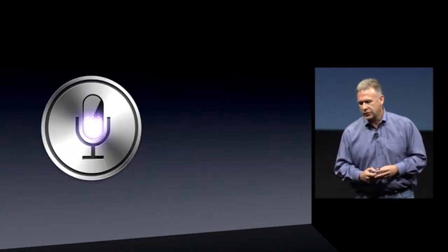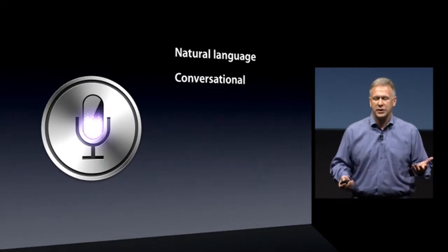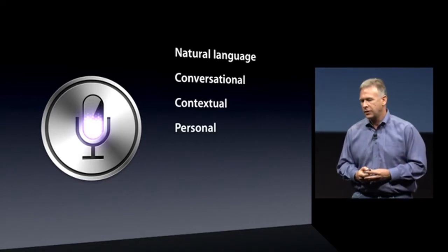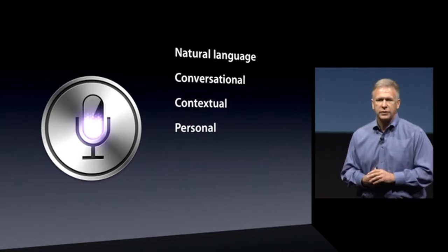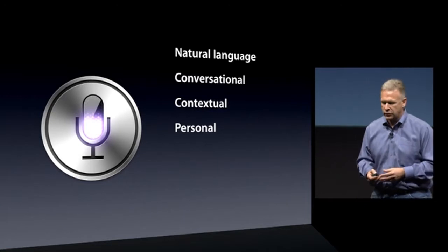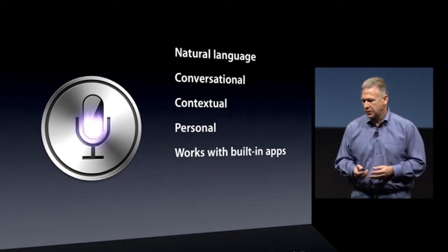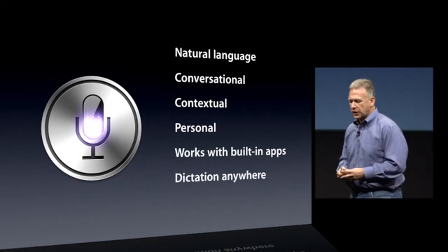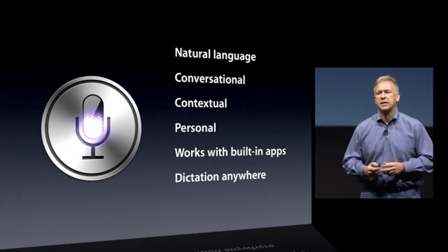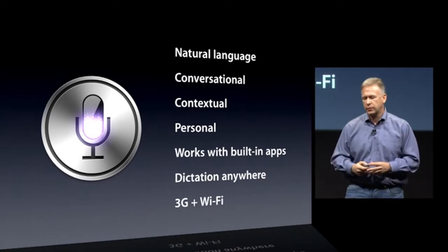So Siri, you can speak with your natural language. It's conversational. It understands context of the things you're talking about as you're following along. It's personal in that it's amazing right out of the box, but it actually even gets better as you use it and learns your voice. As you've seen, it's built in with many of our applications. It adds dictation anywhere there's a keyboard. And there's software in the iPhone 4S, and there's software in our data center making this all happen. And this works across Wi-Fi as well as 3G.